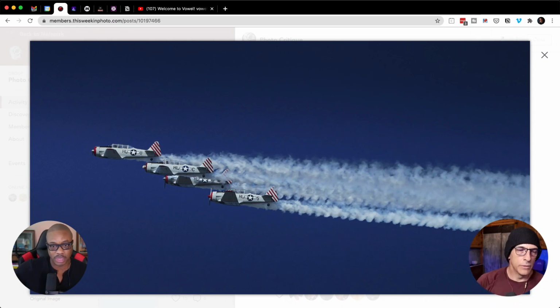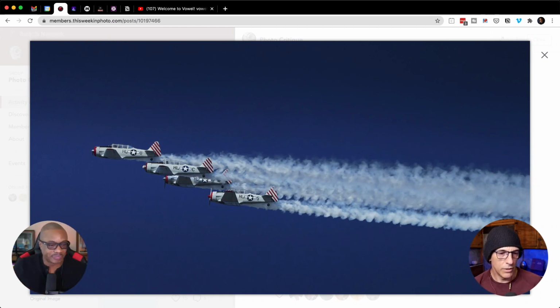I don't care where they've been. I want to see where they're going, right? So even if you left this crop, I would, content aware, move those guys to the left side a little bit further and get rid of that smoke. Yeah, cool shot, keep looking.